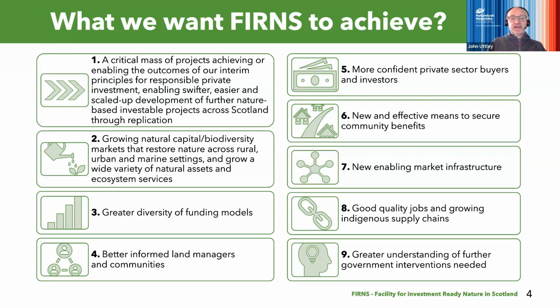I just want to touch again, before I move on, on the interim principles for responsible investment in natural capital from Scottish Government. I can't stress too much how vital it is that all projects coming into FIRNS and being funded by it really do demonstrate the delivery of public, private, and community benefits. And if you're wondering about community benefits, there's an excellent webinar from round one, and there's also lots of really great information on the Scottish Land Commission's website that illustrate what good practice looks like.